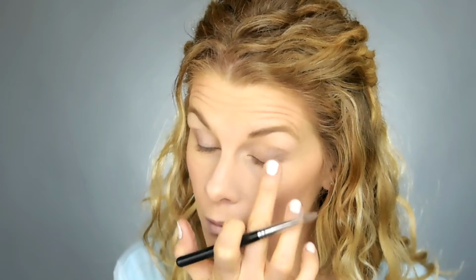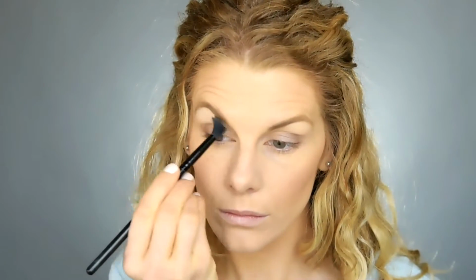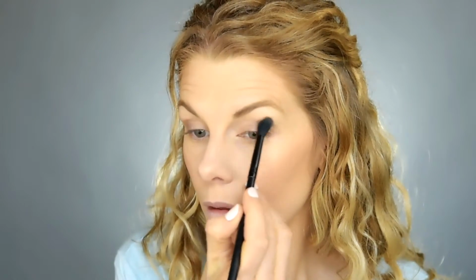I will say this first shade, clearly the first brush that I went in with did not work, and I had a really hard time getting this shade to build up on my lid. It's just a neutral gray tone brown, but it was very lacking in pigmentation. I had a really hard time building it up and getting real color out of it. But after applying that, I found that my finger worked the best for getting that on my lid, and then I took my fluffy blending brush and just blended that through my crease as well.